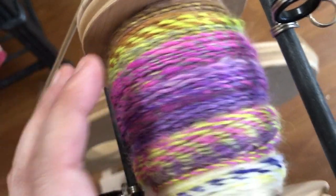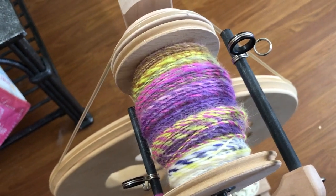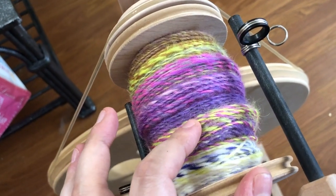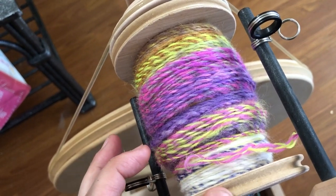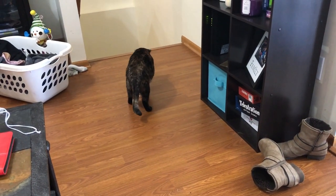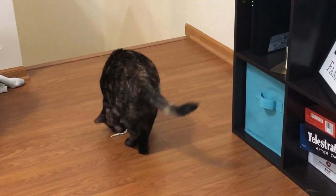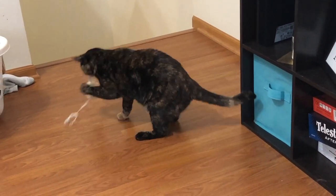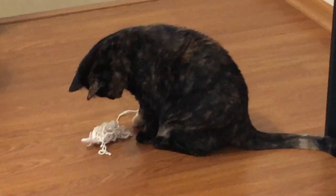It's so fun. I'm going to let this rest for a while, at least a few hours, if not until tomorrow, and then I'll wind it off on the Knitty Knotty and give it a good soak and see what the finished skein looks like. And she is taking off playing with some leftover fiber that I pulled off my wheel. Kitten's gonna kitten, right?